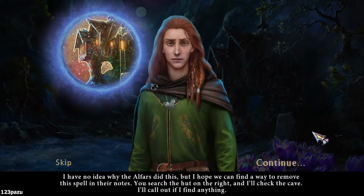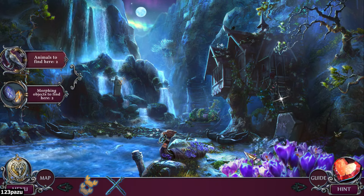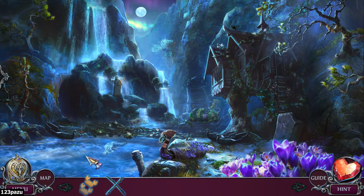While Loki explores the cave, I'll take a look inside the house. Search for records about ivy in the house. Poison ivy, guys. So, I believe that was... The shipwreck was the end of the beta story demo. So now, from now on, it's brand new material, guys.